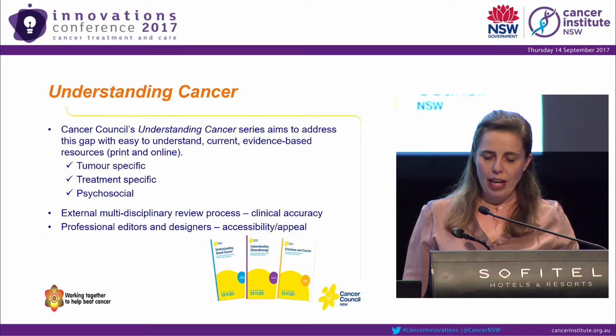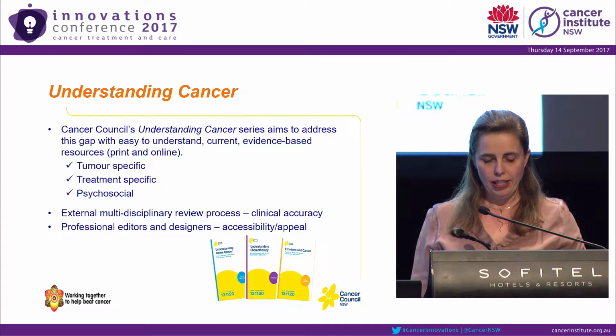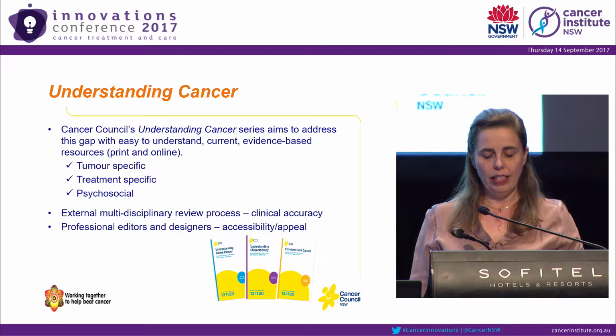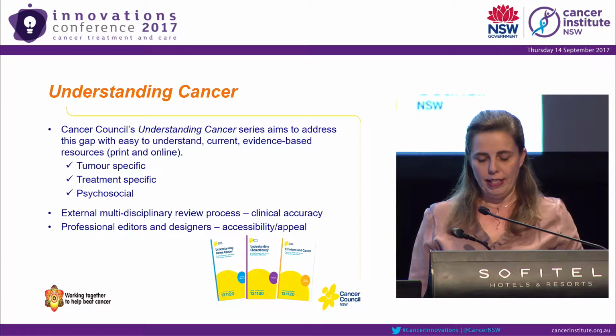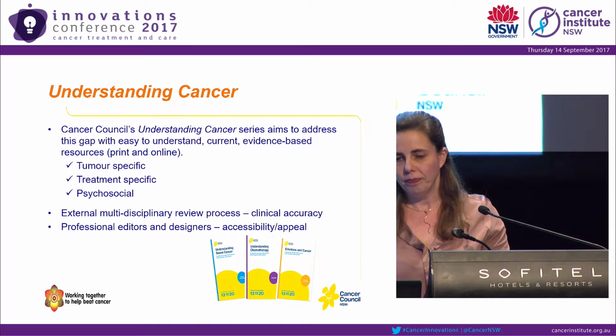The booklets aim to provide easy to understand, evidence-based, current, credible information. And to achieve this, the booklets are produced by a team of professional editors and designers, and the development process involves external review of each booklet by a panel of clinicians with expertise relevant to that particular topic. We also involve consumers in our review process. And the booklet content is updated every 2 to 3 years.